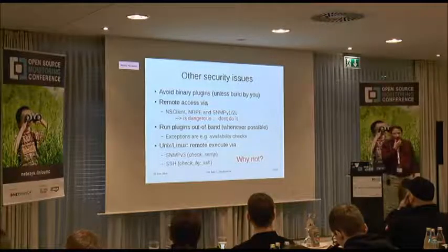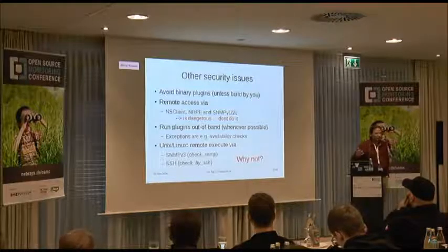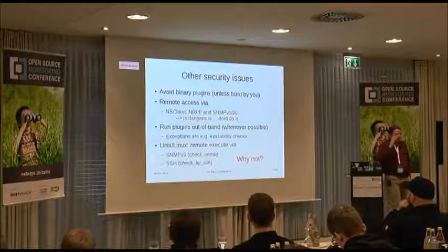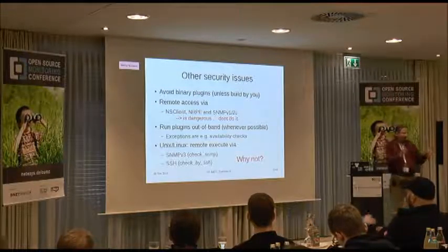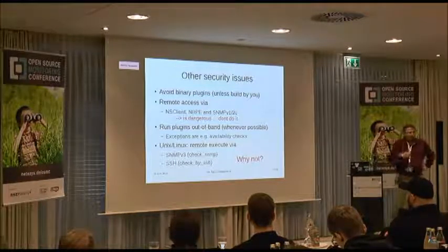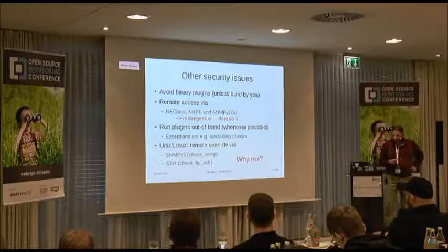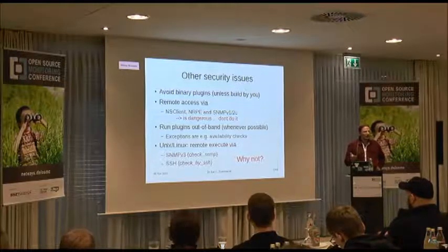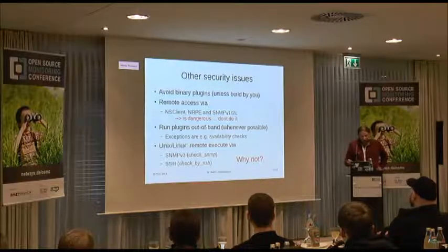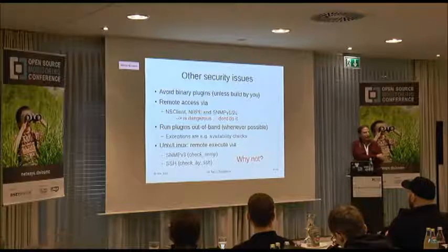Binary plugins. On the great plugin exchanges, I will not use the names anymore now, there are a lot of binary plugins out there. Think about it: you have some sort of really important machine, you monitor the services running there, and then you pick some plugin from a network and run that binary on a machine. That's a really, really bad idea. Is anyone doing something like this? There are a lot of binary plugins out there. Do you actually compile the plugins yourself? I highly recommend this.